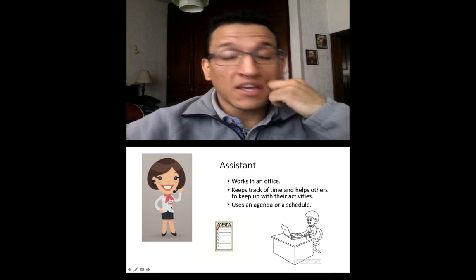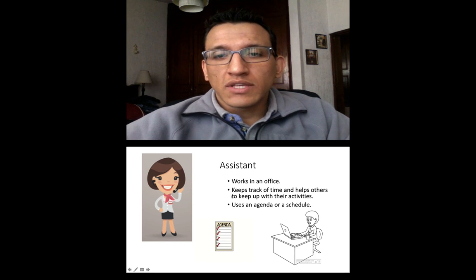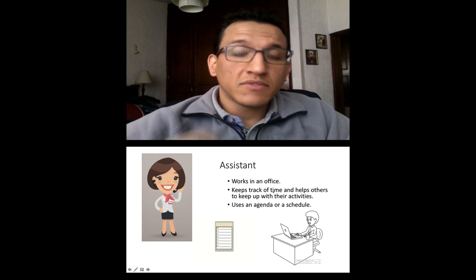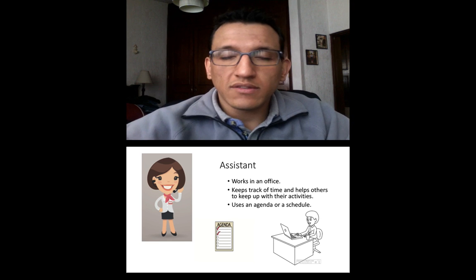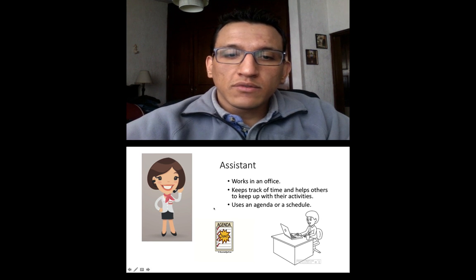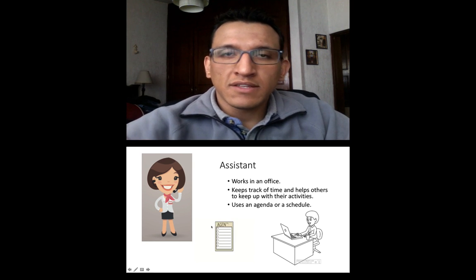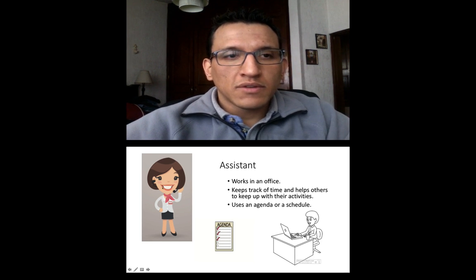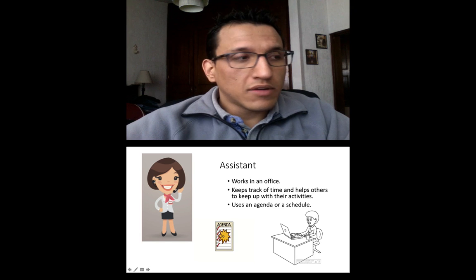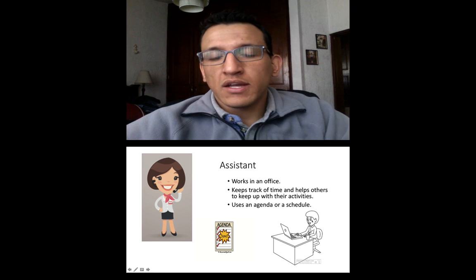Next one, what do we have here? We have an assistant. What would an assistant do? They help others to keep up with their activities. They always keep track of time. They are always watching the clock and they are always thinking, what do we have to do next? What's next? For that they have to use an agenda. They will mark each one of the activities that have already been completed. They are also always talking over the phone. They are quite important people because they have to keep up with others. They work in an office, all right?